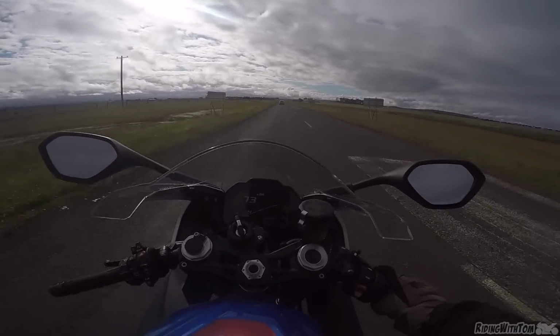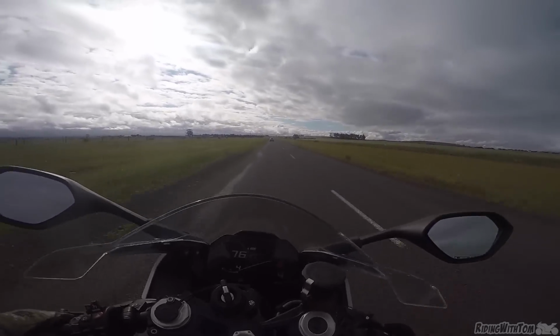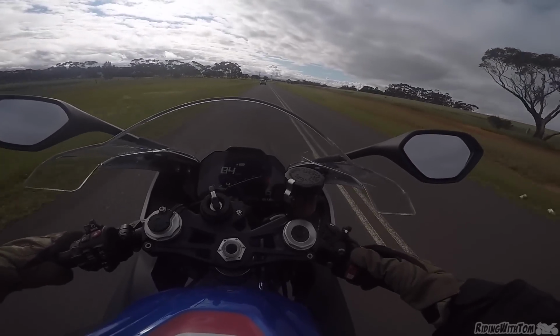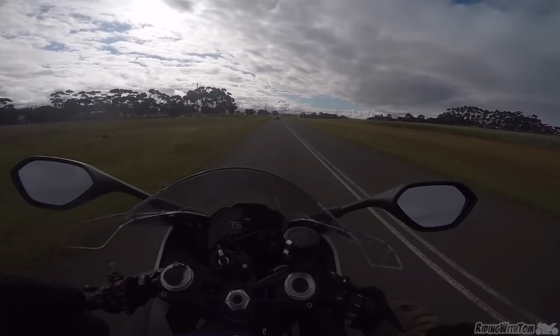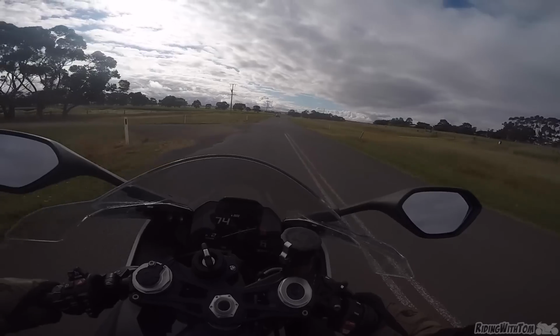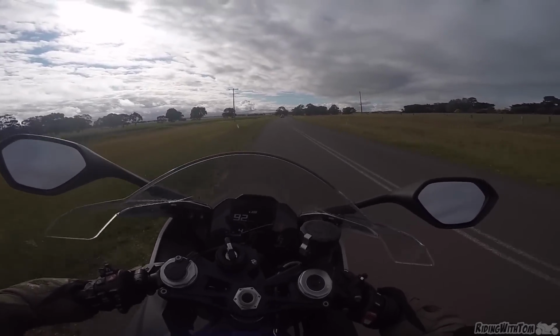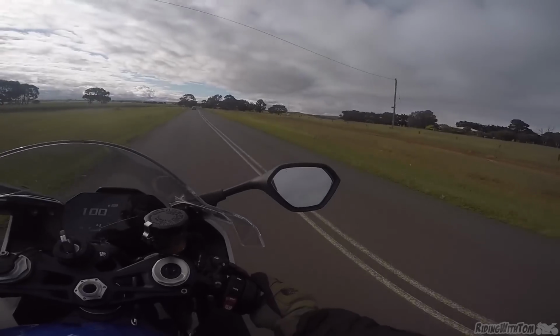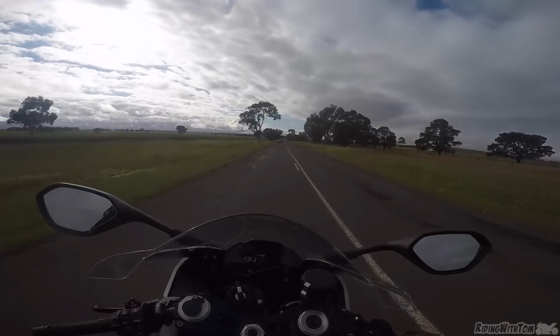They are very warm. It's very cold today, so it's nice to have warm heated grips. I'll turn it down from dynamic down to like a road mode. Being that it's got electronic suspension, usually the ride modes will actually soften the suspension up, make it a little bit more comfortable. Other than this seat, it would actually be very comfortable, especially being how much thinner it is at your knees.